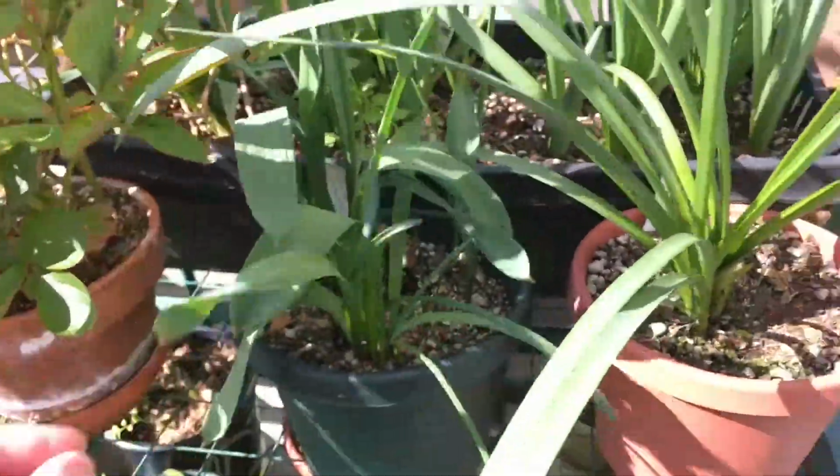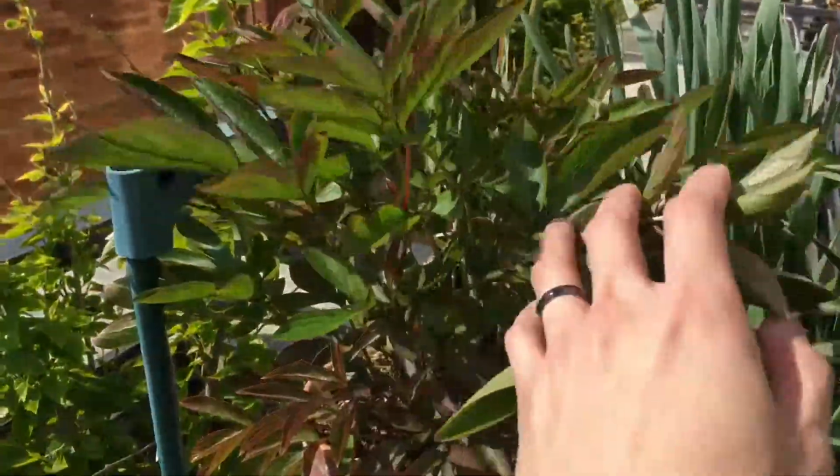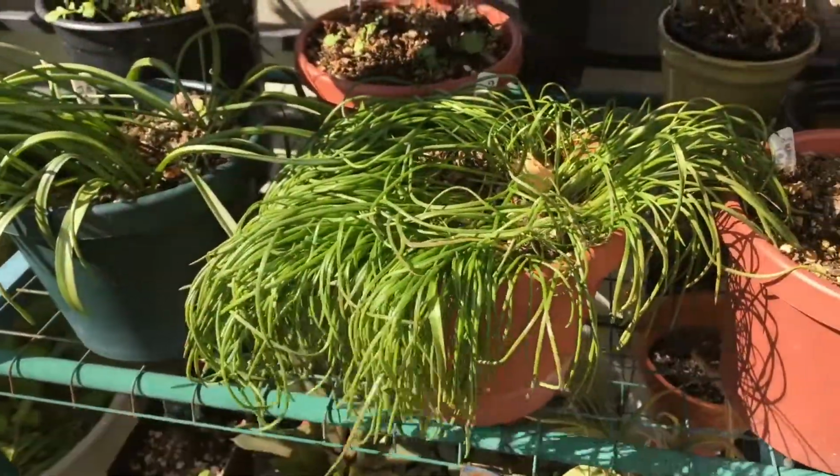And here we have the summer snowflakes. Not sure if it's gonna flower this year. And then the peony, not sure if it's gonna flower either. Here we have some other bulb plants.